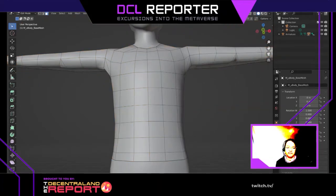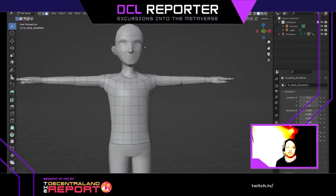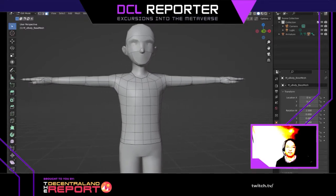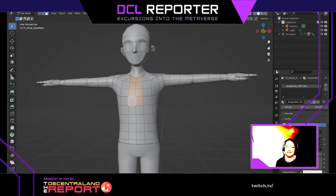That makes it a lot easier to work with when it comes to designing. So, yeah. What we're going to do is go over some of the basics here a little bit. Let's say you wanted to change some of the colors on here. You can select the area, and first we're going to create a new material. The avatar skin material is what it comes with. You leave that alone, and we're going to click here and create a new one real quick.